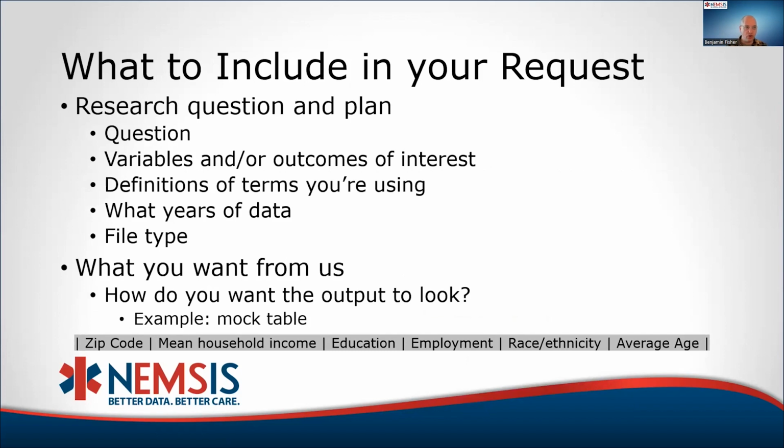If you are requesting a supplemental data set or a custom data set or a linkage, there's some things that are helpful for us in the request. So the more information you can provide to us about your project, including a research question, is extremely helpful. The variables and the outcomes of interest are helpful. That helps us know which variables are more important than others. If we need to do rounding or categorization, we may be able to target the variables of interest to preserve some fidelity there.